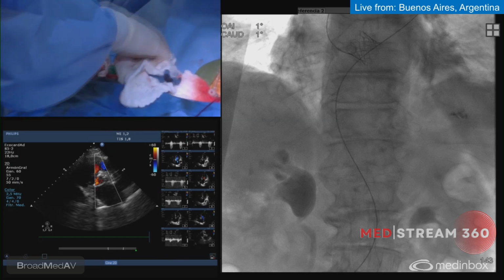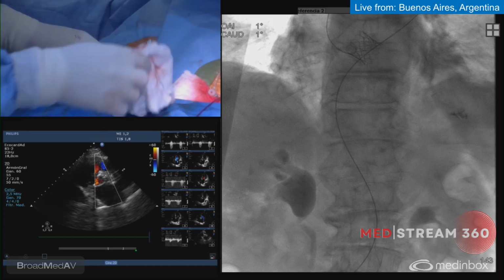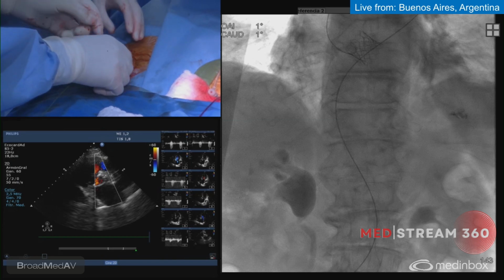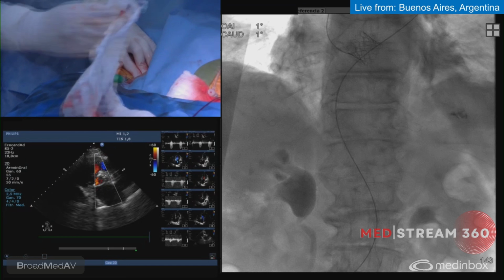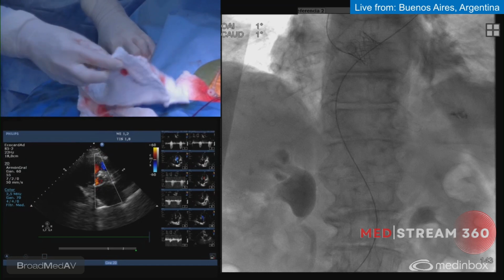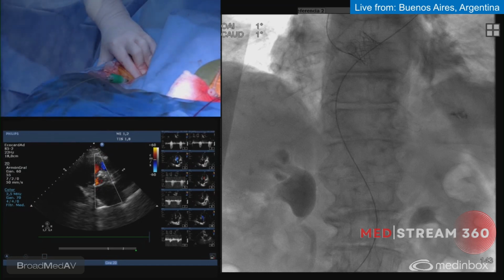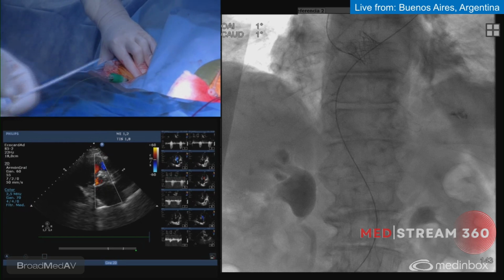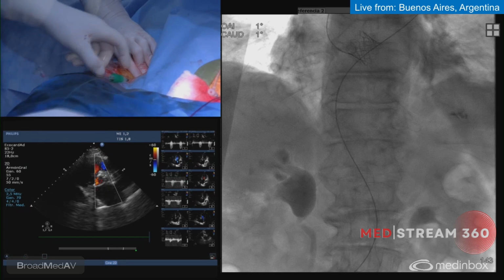We don't have bleeding. But as we cannot completely revert the heparinization, I would rather use the Angio-Seal here to be sure we are not going to have any problem. Remember, this is a patient who had a bleeding complication. So I'm going to put the 8 French sheath, and then the Angio-Seal, and then we will close the contralateral side, and we are done.